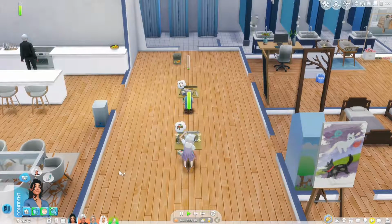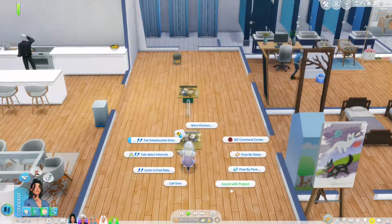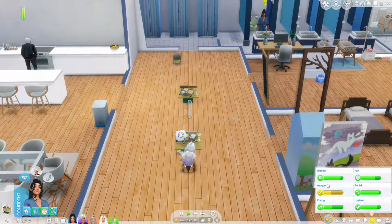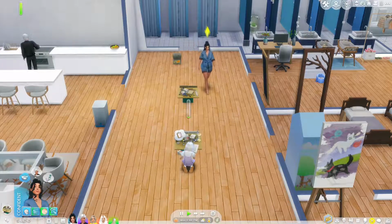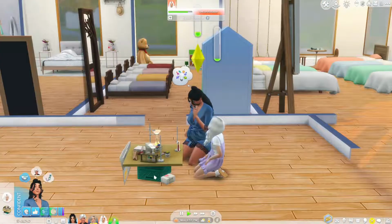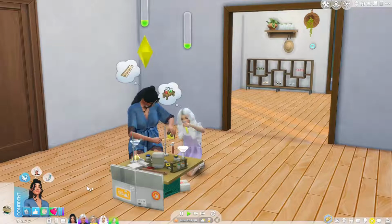Okay, Maya has to use the bathroom. But I would like it if you would help them with their project. So let's just assist with the project after you're done using the bathroom. Maya, you just had to use the bathroom. Okay. I don't know. Whatever. Okay, Maya, help out Peony first. This is nice. I love it. There we go. We're going to help her for a bit so that way we can finish this project quickly.